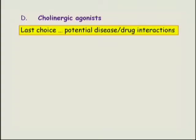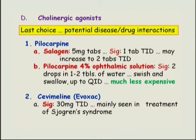And the problem with using the drugs are, of course, the potential disease-drug interactions that come from these medications. The ones on the market are primarily pilocarpine and cevimeline, or Evoxac. Pilocarpine, marketed primarily as a sialagogue, is Salagen. And again, I give you the typical 1 tab 3 times a day. But generally I would recommend pilocarpine 4% ophthalmic solution. You just take a couple of drops of that, put it in a couple of tablespoons of water, swish and swallow 4 times a day.